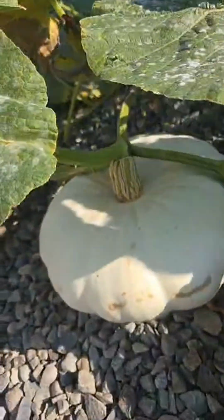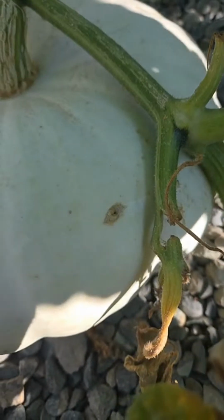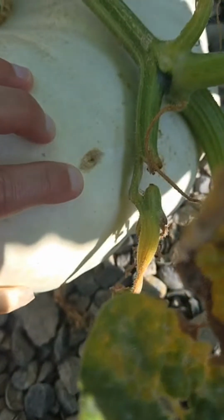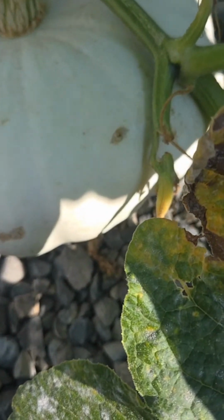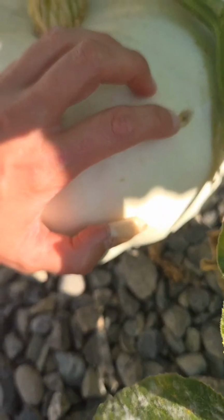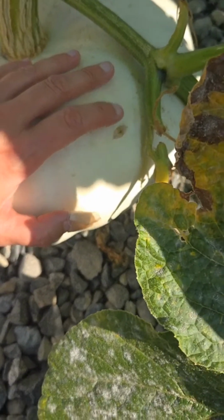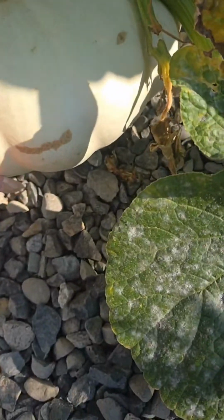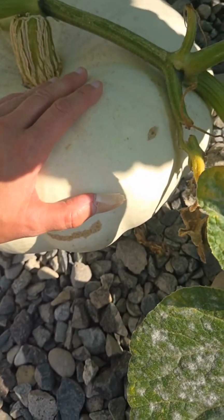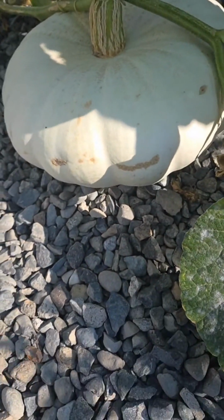But should I pick? Oh yes, I see it. Can you see that on the camera? If I zoom in, there's a little bit of, I'm going to call it an imperfection right here. I don't know if the camera's focusing. Focus, come on. It's hard to say if this was a bug, a bird, something else, or a natural growth pattern. To me, it's a little deformity, and I am a little bit worried that this is going to cause some kind of rot to start happening in this pumpkin. So I'm on the fence, but I think I am going to pick this today, actually.